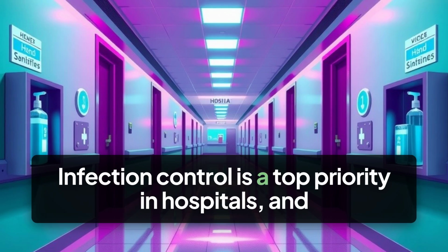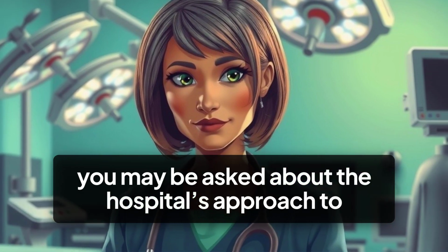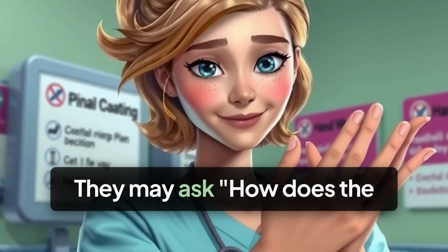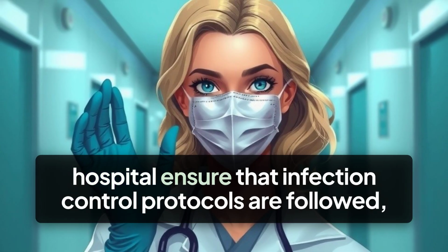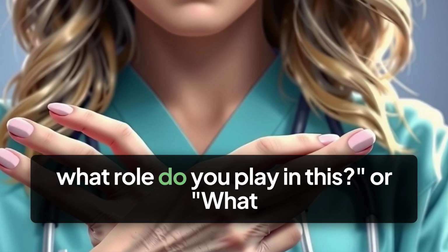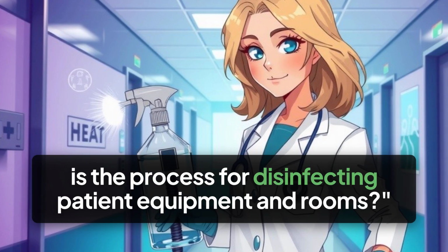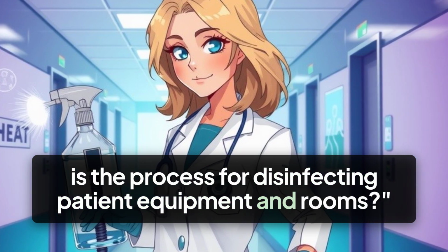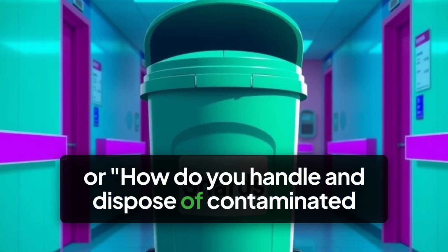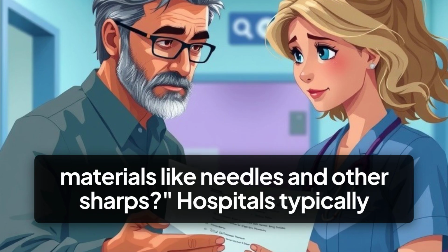Infection control is a top priority in hospitals, and you may be asked about the hospital's approach to sanitation and cleanliness. They may ask, how does the hospital ensure that infection control protocols are followed, and what role do you play in this? Or, what is the process for disinfecting patient equipment and rooms? Or, how do you handle and dispose of contaminated materials like needles and other sharps?